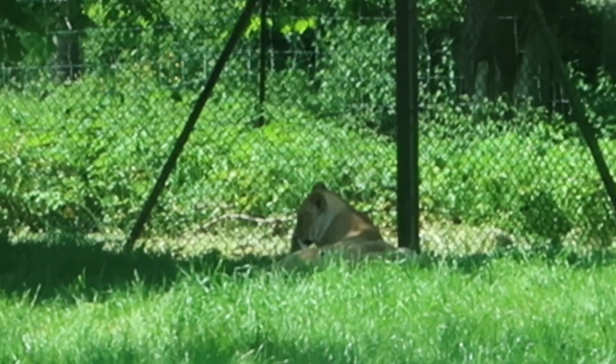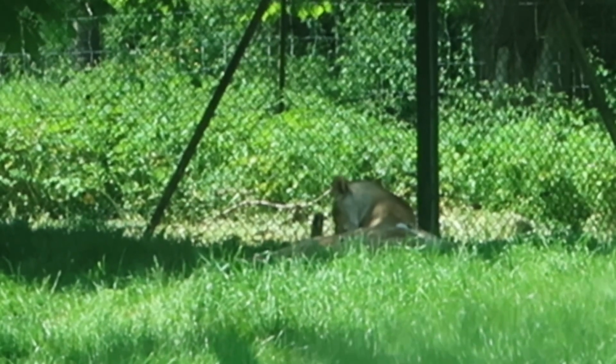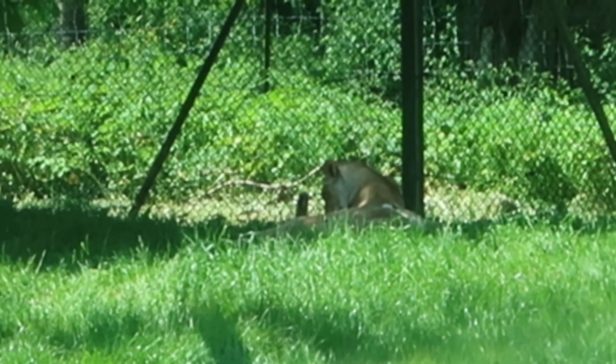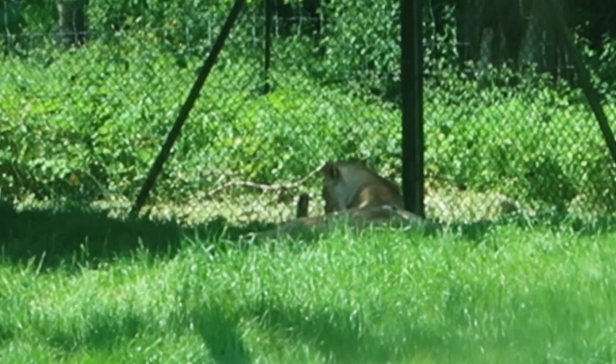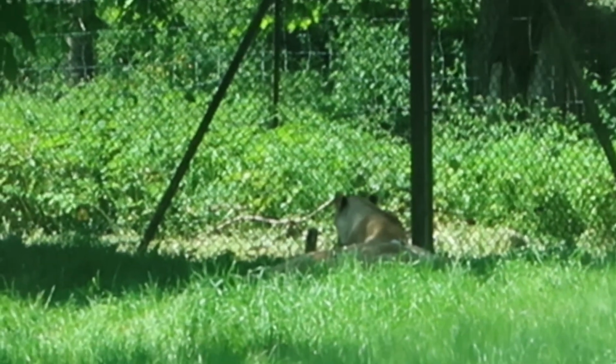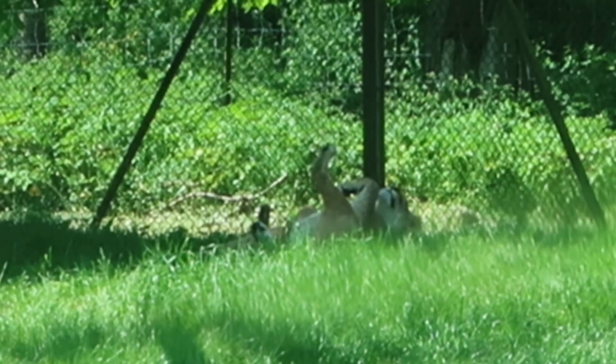Now they've put up a little barrier here because these lions are not used to a glass enclosure, so it could freak them out. So they're keeping us at a distance while these guys settle in. But they certainly look young. And certainly doing what lions do best, which is lie down.